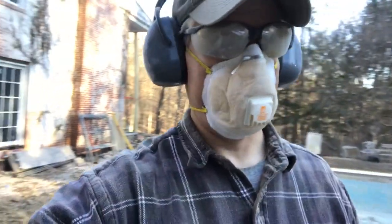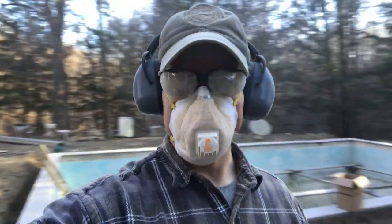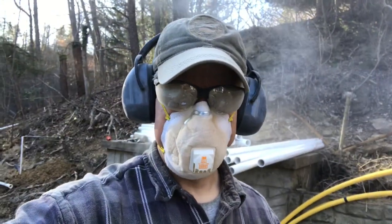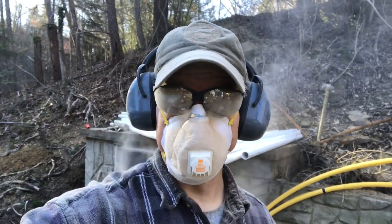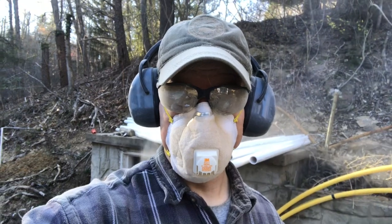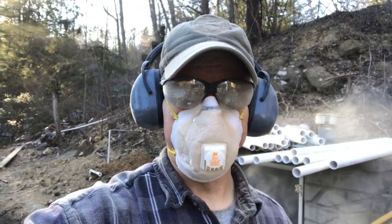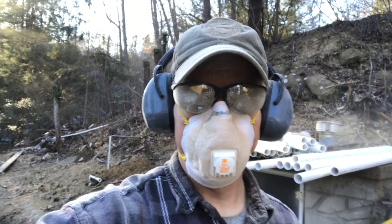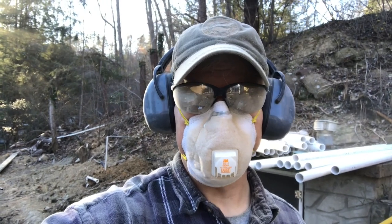So man, that is a nasty, dusty job. Holy cow. It's hard to see what I was doing. Had to make some marks on the floor, then as soon as the dust started flying, it was hard to see where I was going. But I think I ended up with a reasonably square hole. So as soon as the dust clears behind me there, I will get in there and start chipping it out with the roto hammer and see exactly what we're going to have as far as access for the pipes.